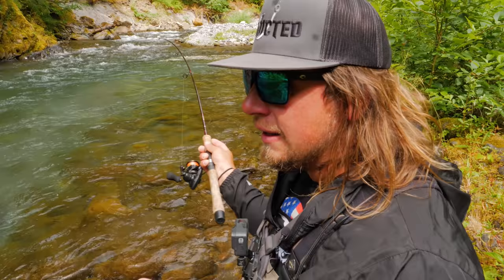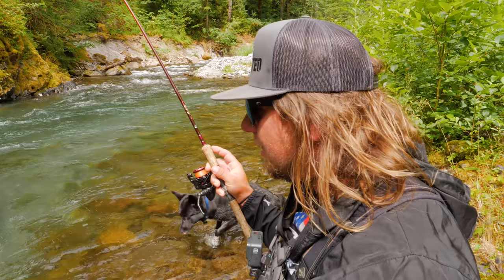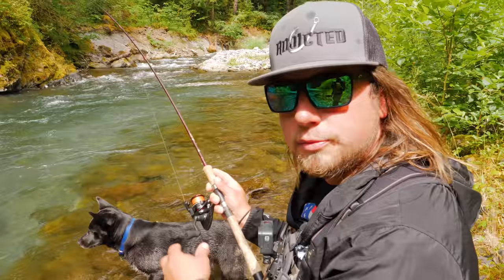First hole of the day. Made it about, I don't know, a quarter mile upriver. And it just started to pool out, like I was saying earlier. I was looking for those areas with a little bit deeper water. I'm sure these things are sitting in the fast water, but these deeper pockets are gonna hold the majority of the fish.